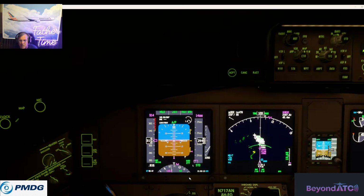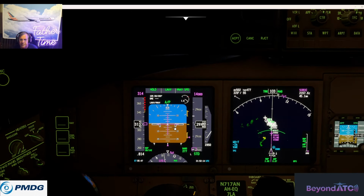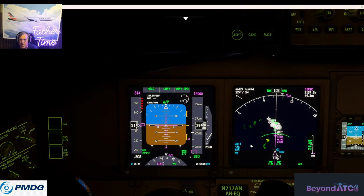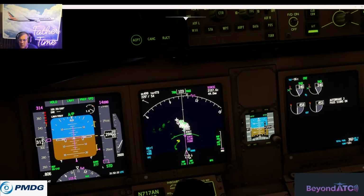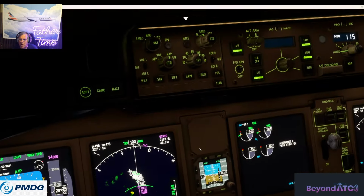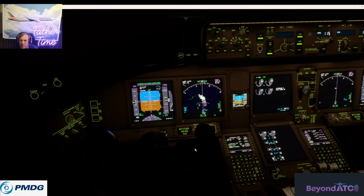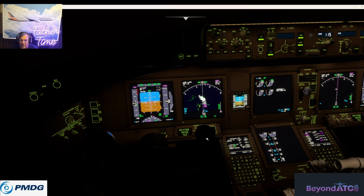I think that's a more effective method, because a lot of times on final, there's really nothing to look at outside in the dark and in the weather. Now this is a little bit above our glide path, and we're at idle power. So I think what I'll do is pop a little speed brake and try to get us back on the path.